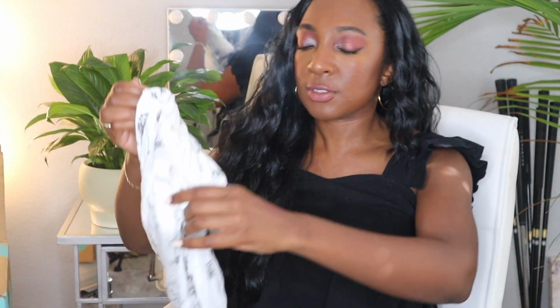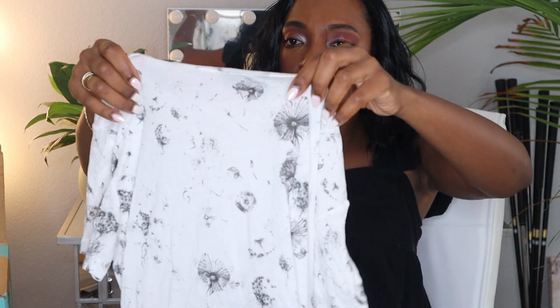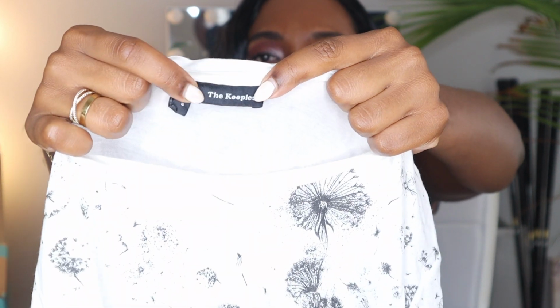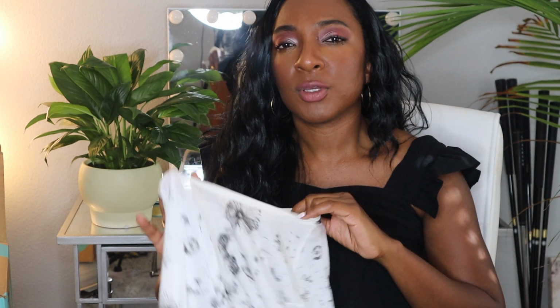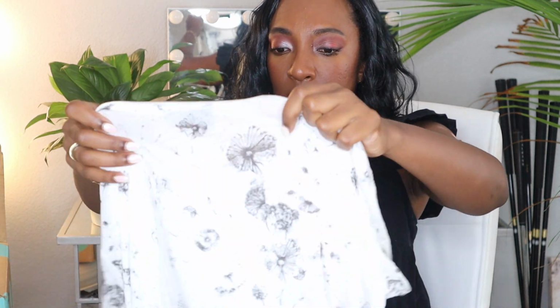Something fell while I was looking at that dress. We have another t-shirt. This is from the Couples. I've sold this brand a couple times before. Here's what the tag looks like. I think I've sold, The Real did take this brand for me a couple months ago, and I sold a couple dresses that I found at Crossroads, which is a consignment store. This is a size small.